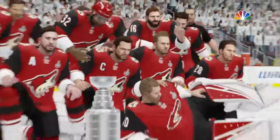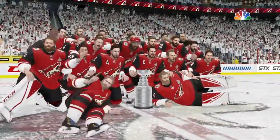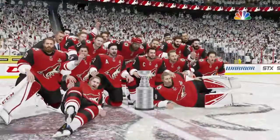In what would be his last Stanley Cup victory, Wayne Gretzky gathered everyone at center ice for a team picture, and that has now become a custom.